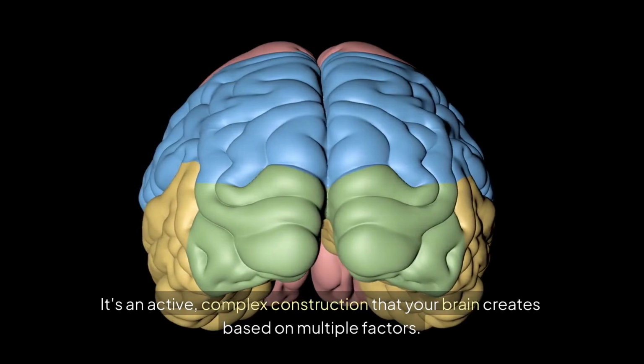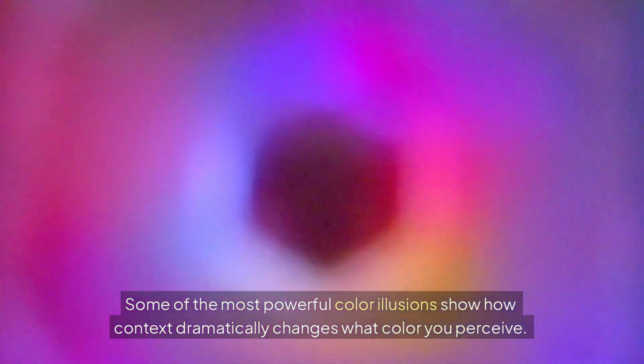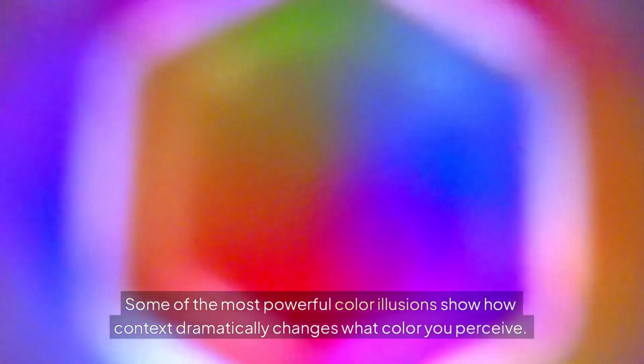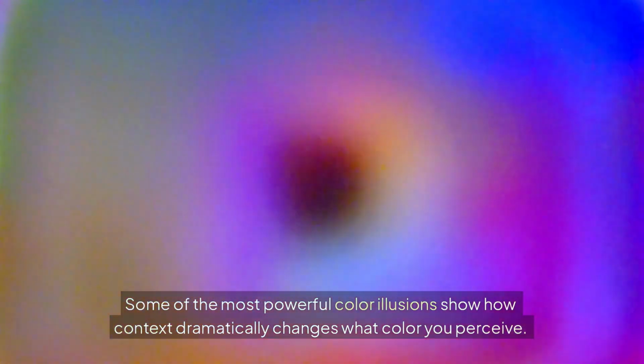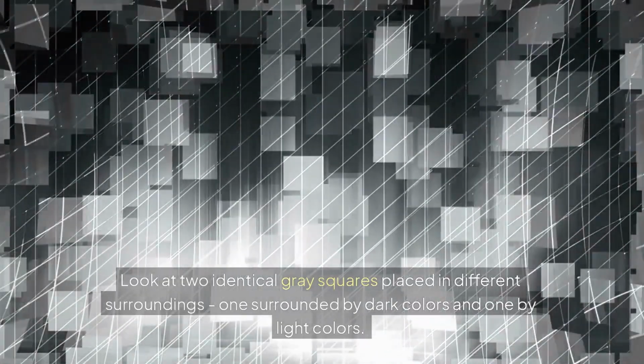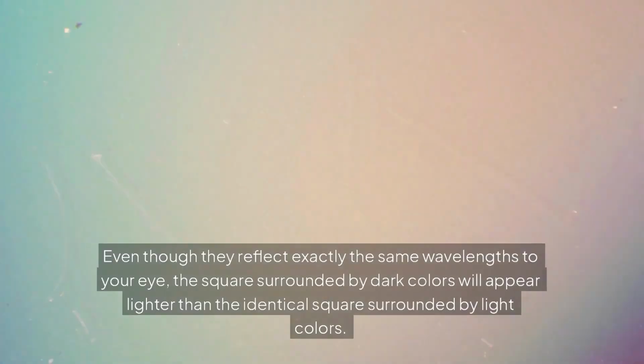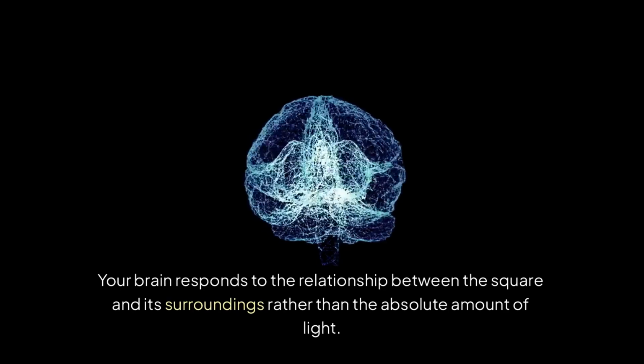Some of the most powerful color illusions show how context dramatically changes what color you perceive. Look at two identical gray squares placed in different surroundings, one surrounded by dark colors and one by light colors. Even though they reflect exactly the same wavelengths to your eye, the square surrounded by dark colors will appear lighter than the identical square surrounded by light colors. Your brain responds to the relationship between the square and its surroundings rather than the absolute amount of light.